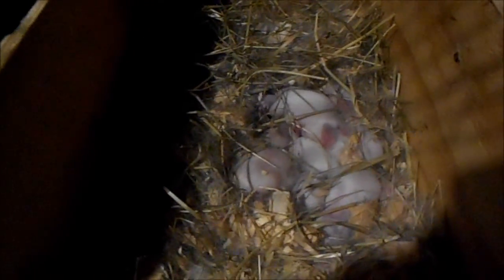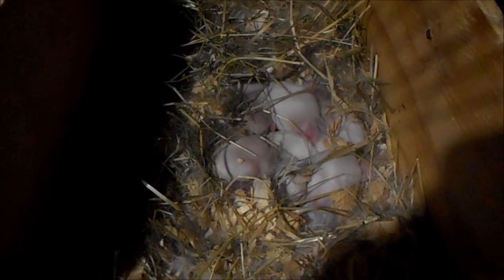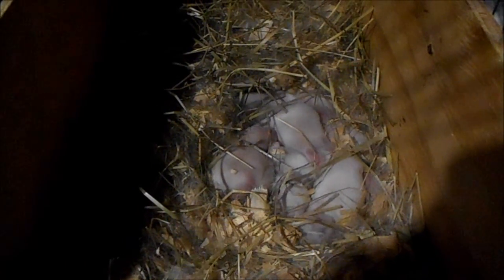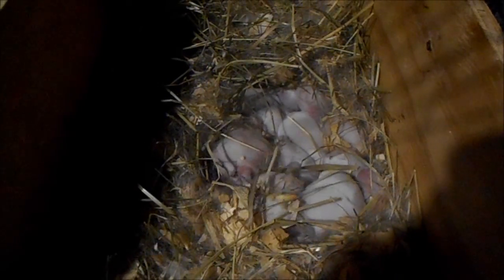Just a quick update from the last video. I had the baby rabbit that I found on the floor in the chicken barn. Got it cleaned up, warmed it up. It's fine. Put it back in here and it nuzzled in and we're doing good. So everything's fine. I still can't figure out how it got out. That makes no sense to me. But anyway, we'll just have to keep an eye on it and see if that happens again.